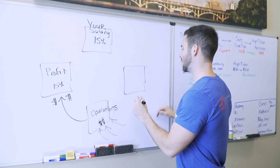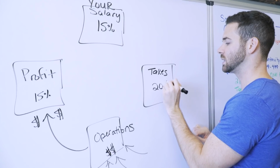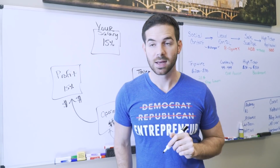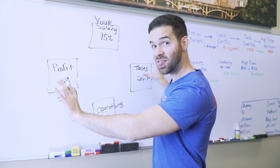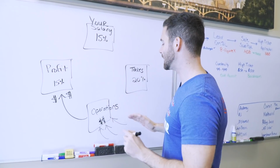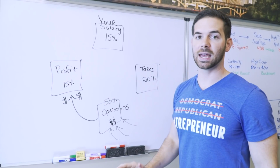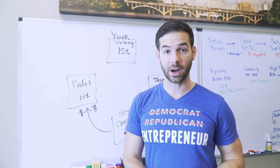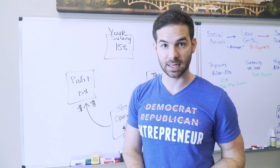And then this third bucket is taxes. The evil tax man. And we're going to take 20% to reserve for taxes. So in this way, actually half the money that comes in is being allocated somewhere. What that means is that 50%, half of our sales, are staying in operations. That is what's left over to hire people, to manage inventory, to run advertising.